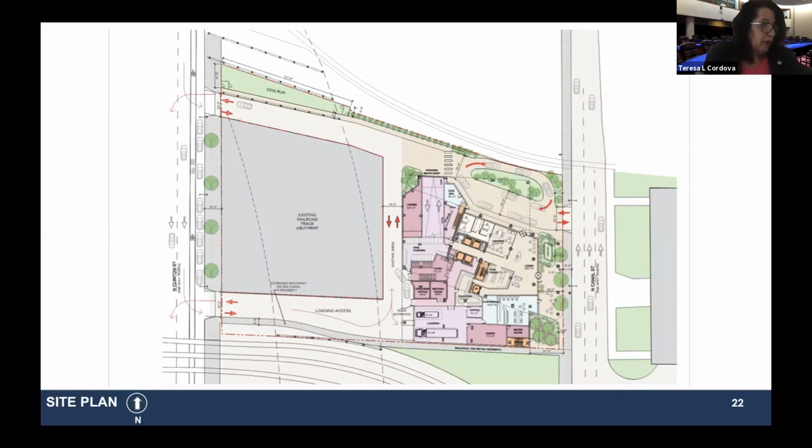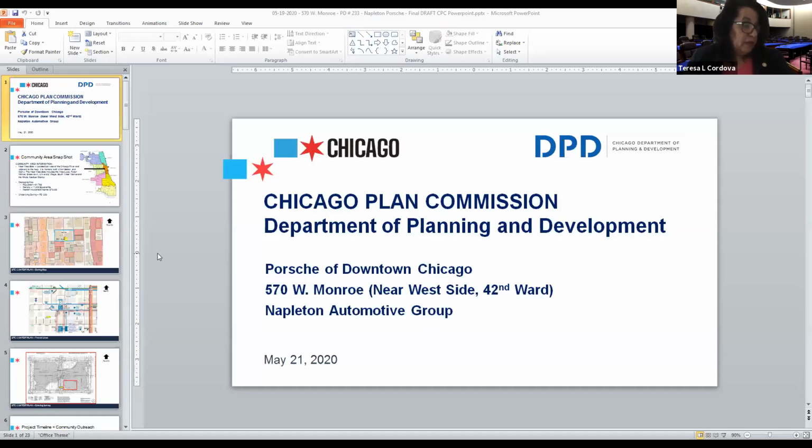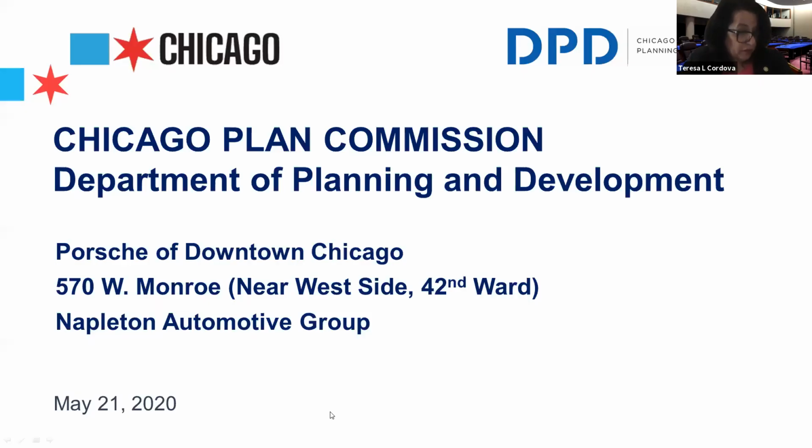Congratulations. I'm going to go back now to number 7, and then we have number 10. We're almost getting there. So the next item on the agenda is a proposed technical amendment to plan development number 233 submitted by Napleton Chicago Imports LLC for the property generally located at 570 West Monroe Street. The applicant is proposing to add indoor light equipment sales and rental and motor vehicle repair shop, not including body work, painting, or commercial vehicle repairs as permitted uses in sub-area A. No other changes are proposed, and all other sub-areas will remain as previously approved. The subject site is located in the 42nd Ward. Noah Safranek will provide the context overview, and the applicant will present their proposal.